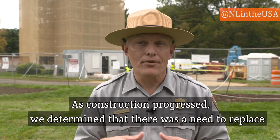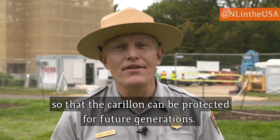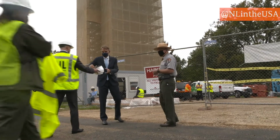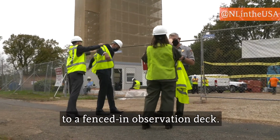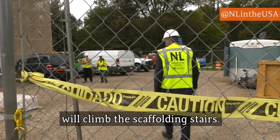As construction progressed, we determined that there was a need to replace more steel cladding than expected. But Mr. Ambassador, we're addressing this need so that the Carillon can be protected for future generations. I'd like to invite you to join us today to see our progress. Normally, a rectangular staircase inside the tower leads to a fenced-in observation deck. Today, the ambassador and the superintendent will climb the scaffolding stairs.